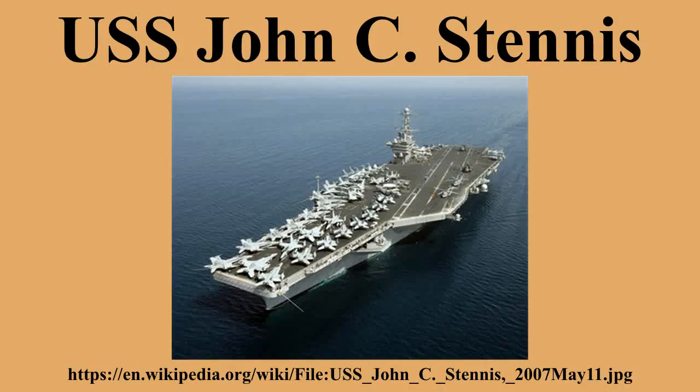John C. Stennis's 2 nuclear reactors give her virtually unlimited range and endurance and a top speed in excess of 30 knots. The ship's 4 catapults and 4 arresting gear engines enable her to launch and recover aircraft rapidly and simultaneously. The ship carries approximately 3 million US gallons of fuel for her aircraft and escorts, and enough weapons and stores for extended operations without replenishment. John C. Stennis also has extensive repair capabilities, including a fully equipped aircraft intermediate maintenance department, a micro-miniature electronics repair shop, and numerous ship repair shops.